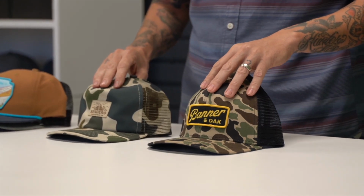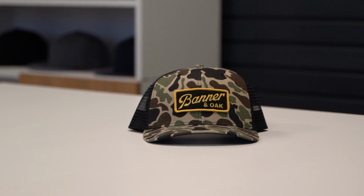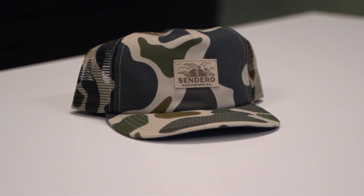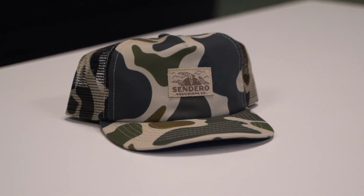Next up, let's discuss generic camo. Generic camo has been very popular for the last few years, and now we're seeing it transition into more of this vintage bubble style camo, also known as waterfowl frog skin. It's more of a vintage, loose type camo. You can see it's generally done in these earth tones. Just a great way to add a little bit of a vintage camo style pattern to a hat.